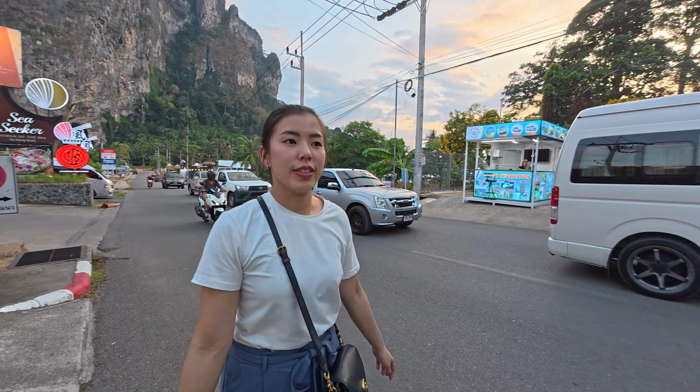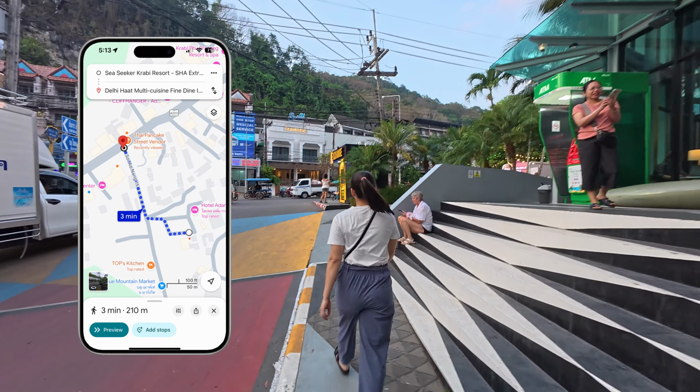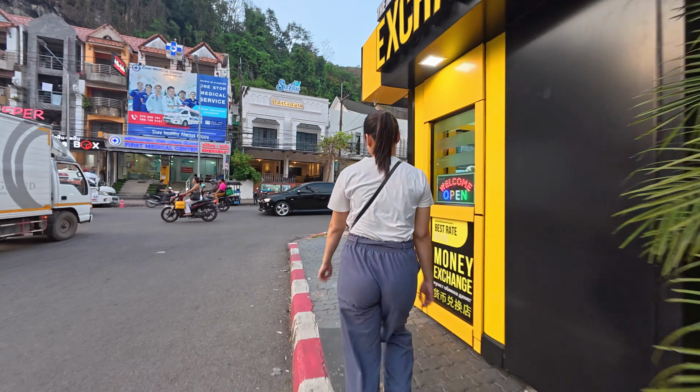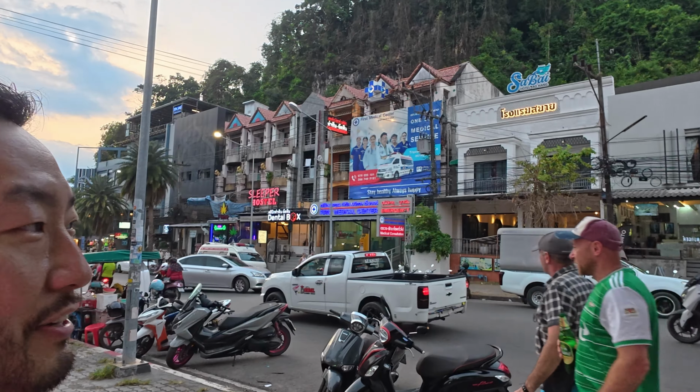Now let's talk about the location. The resort is about a 5-minute walk from Ao Nang's main street, where you'll find ATMs, money exchange, tons of restaurants, massage shops, convenience stores, and even a hospital.